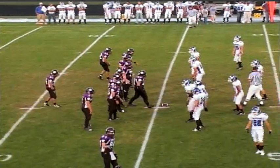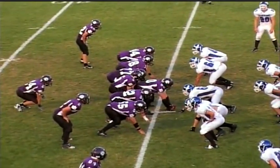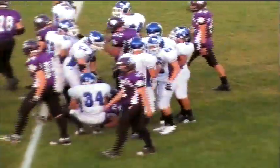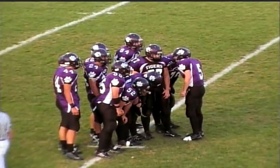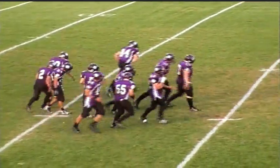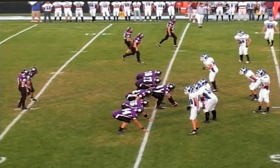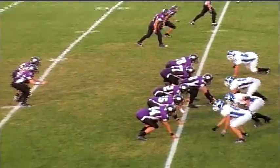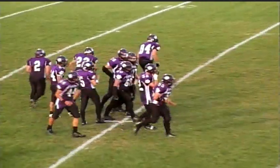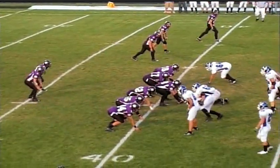Are we changing the motion up there, guys? Need a... Watch waggle or something. Trip. Hey, they're going to still run nine. Yeah, watch tight end in the backside. Don't pass games, watch that tight end.